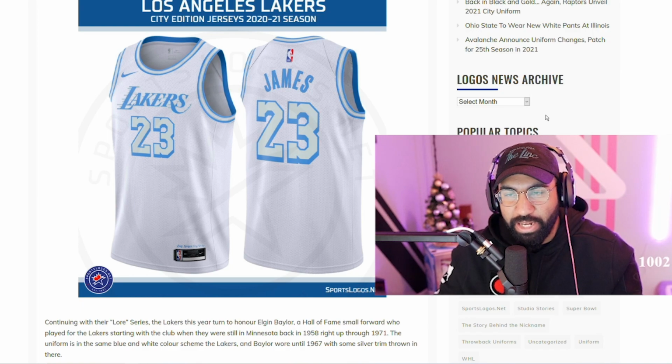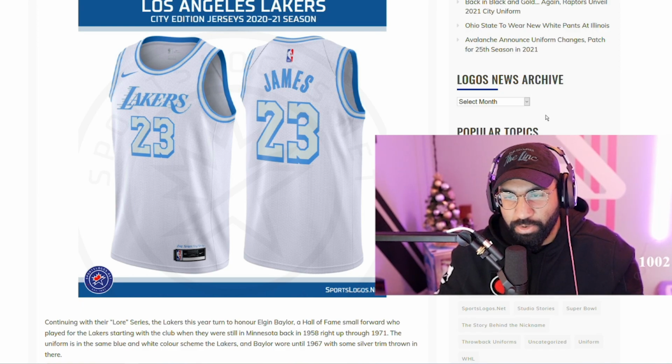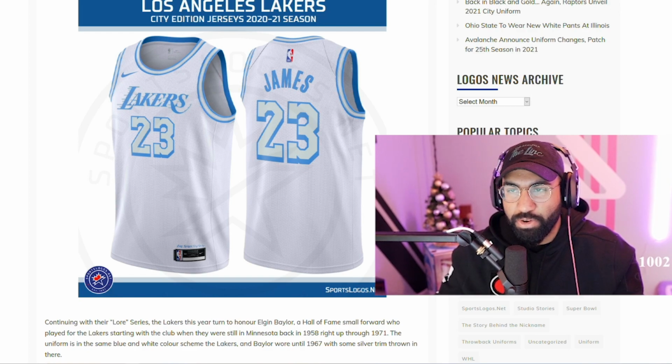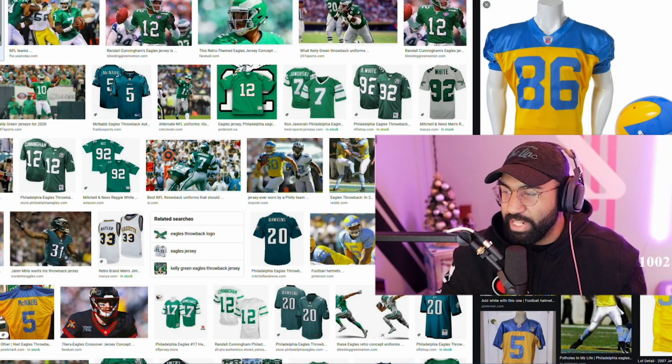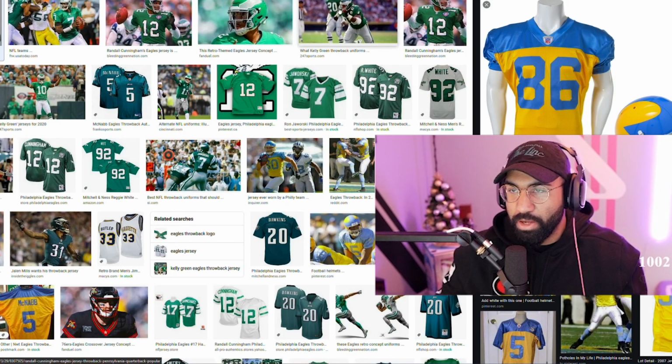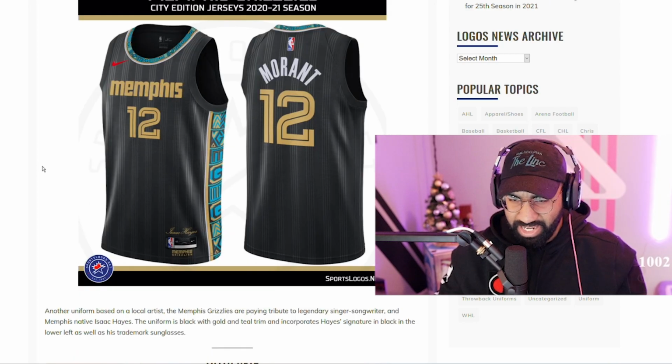And I like how plain things were back in the day. You know what I mean? Things were either just milquetoast or you either got something like this or you got the Eagles throwback. It's like they either went, hey, we need some color. Bam. Or they're like, it's basically tones of white. Memphis Grizzlies. Okay. It's not hitting me that hard.